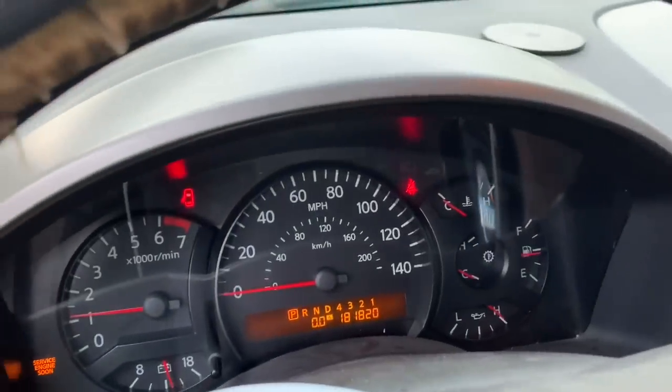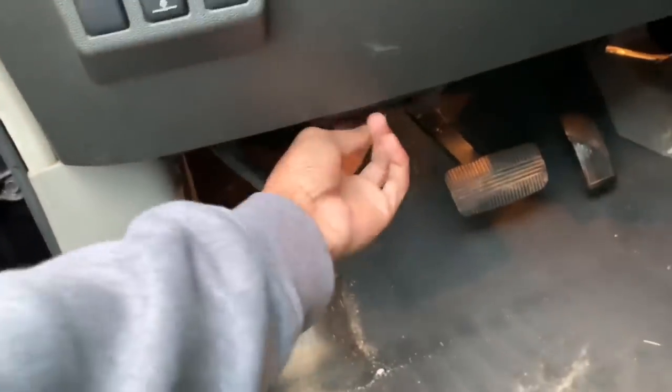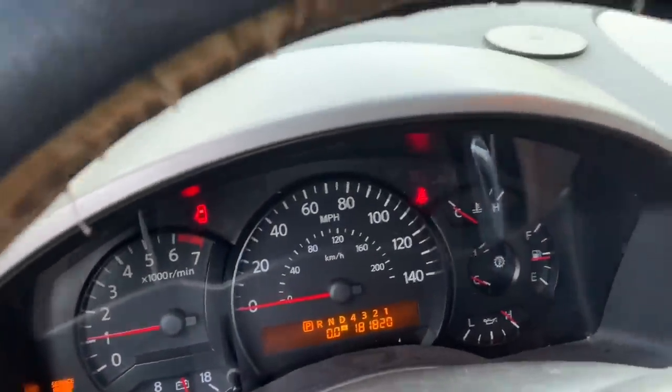Engine soon. This one feels more solid than the other one, but check engine light, trailer brake. Check engine light is older than this one. And the Bentley was a 2012. I said 2014 at the end. My bad, 2012. The Bentley Coupe, rather.